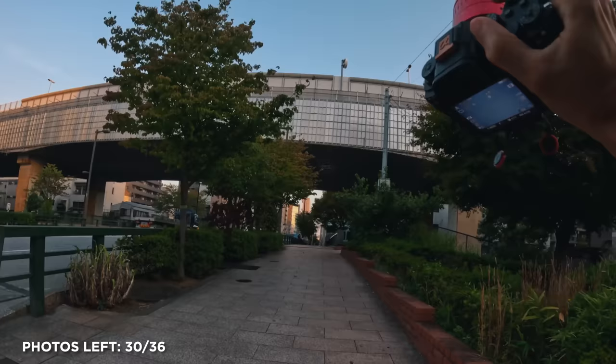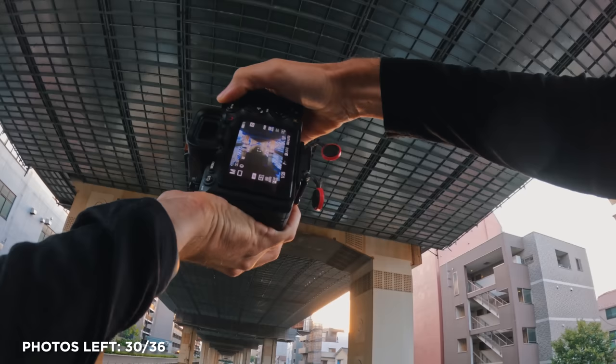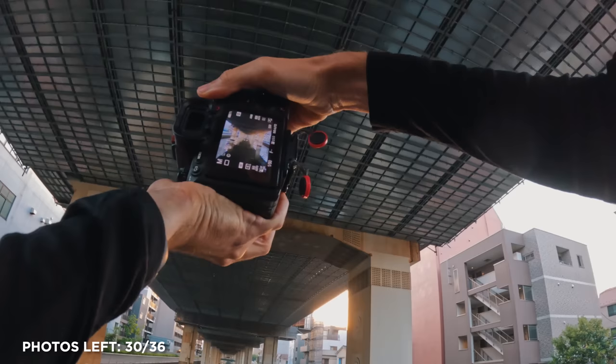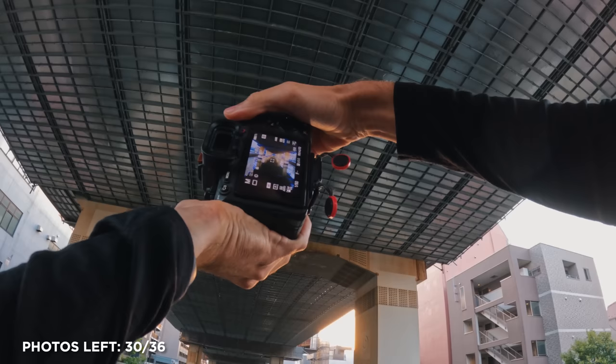Okay, 30 shots left. Look what's happening here. We're gonna go F8. There we go. Ooh, ISO jumped like crazy now. So let's move to manual. There we go. And there's some kind of glow coming in on the lens on the right. I don't know if you can tell, over there on the frame, right here. Well, let's just get a cool symmetry shot right here.